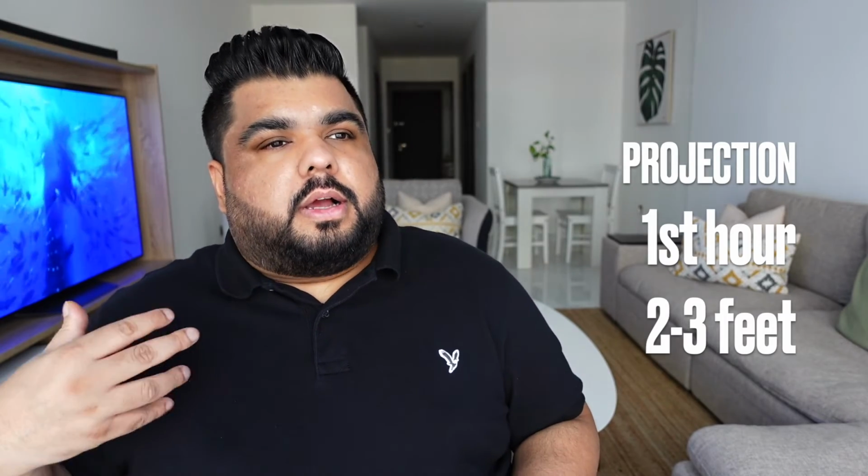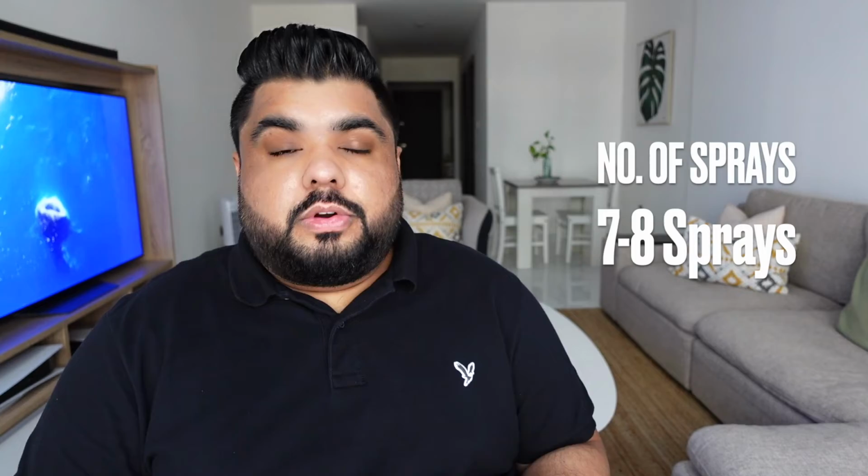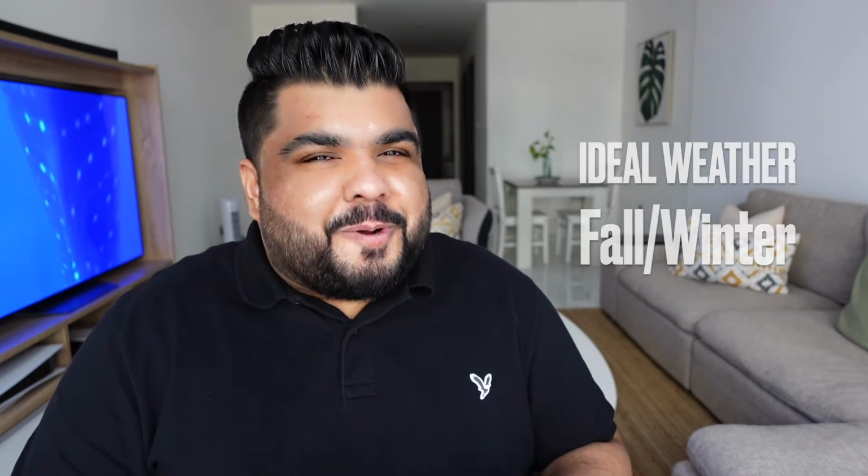Projection, best in the first hour, I would say, with it projecting around 2 to 3 feet around you. The sillage is moderate at best with this one and almost weak with the oil version. The number of sprays I do with this one is around 7 to 8. Coming to the weather, I would say the best time to wear this is in fall and winter, but it shouldn't be a problem all year round. Just don't wear it on a hot sunny day at the beach. Use common sense and you should be fine.